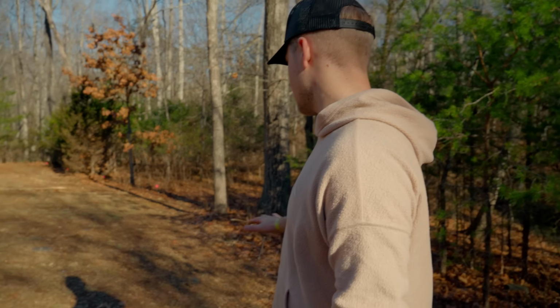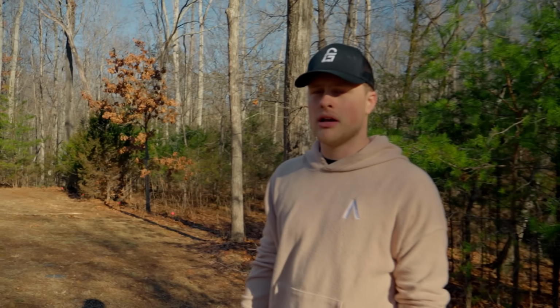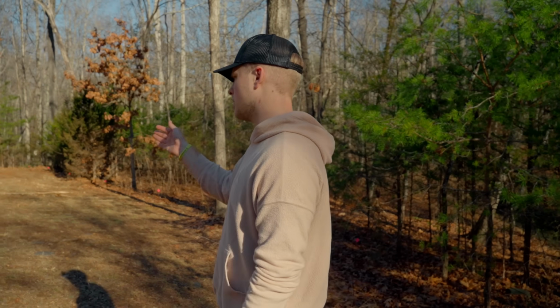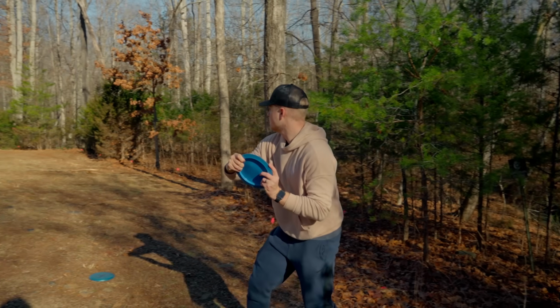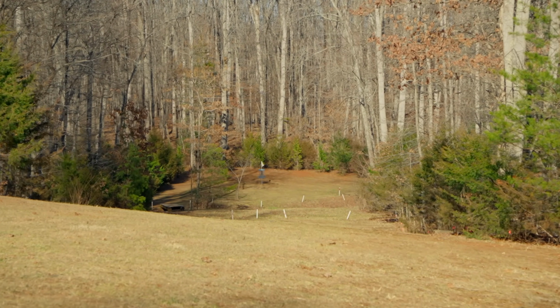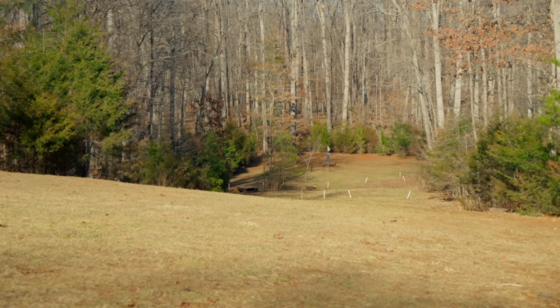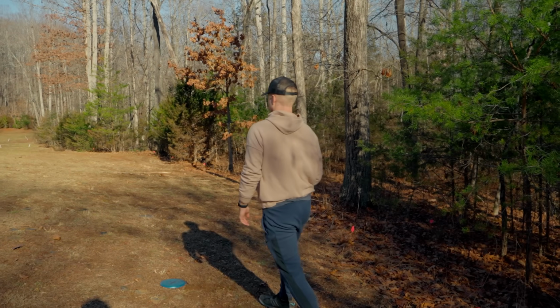I've moved up. I had just enough room here to where I can see the basket. I'm going to attack it because that's what dreams are made of. But as long as I keep it on line, even if I don't clear it, I should be able to move it forward. Like if I leave it short, for example. Great throw. I didn't even need the advantage. Wow. That's a dime right there at C1.